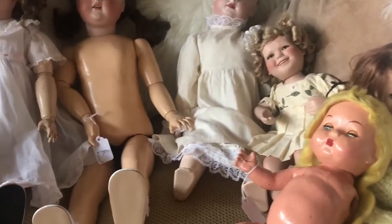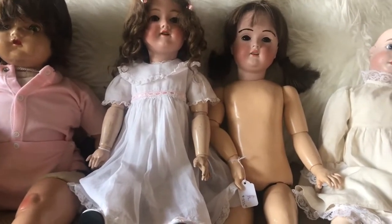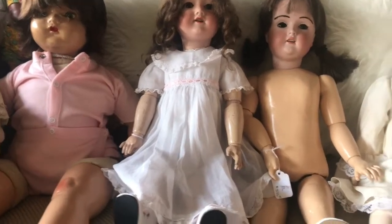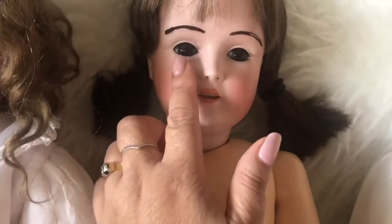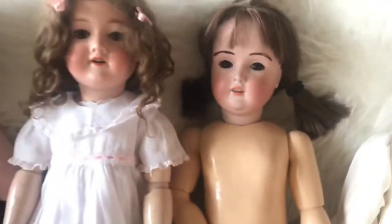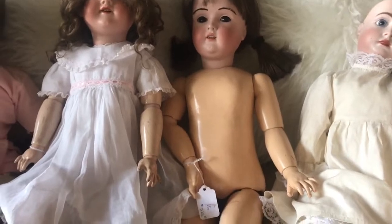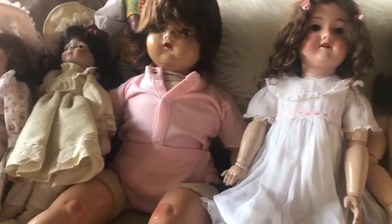I think bisque and porcelain dolls are beautiful. And I'm very drawn to these vintage bisque dolls or composition. With the bisque dolls, their skin looks realistic and it has a beautiful matte finish. You see how beautiful the skin looks? This bisque, how beautiful and how matte the finish is. That's what has drawn me into collecting these beautiful dolls. There's something special about holding these bisque dolls. You get that warm and fuzzy feeling with the history that is embedded in these beautiful dolls.